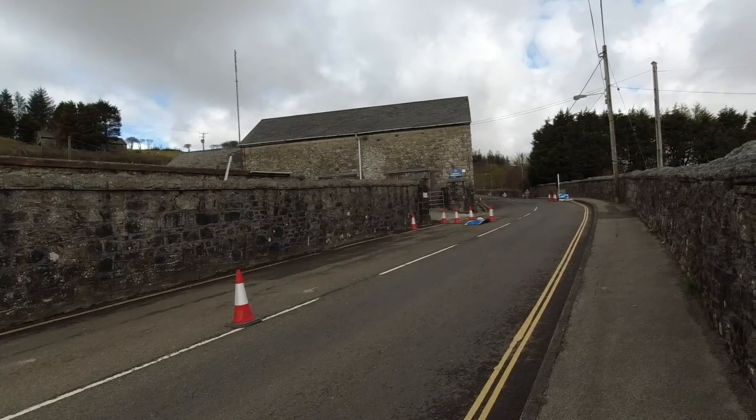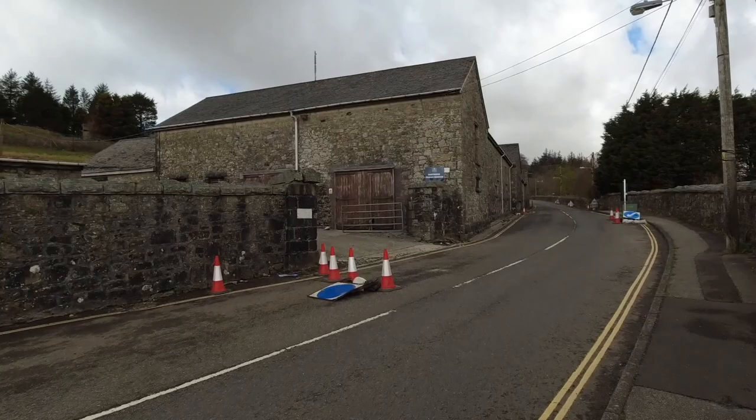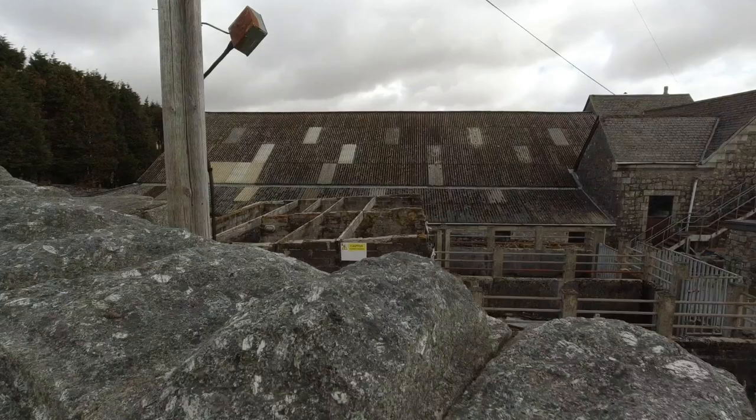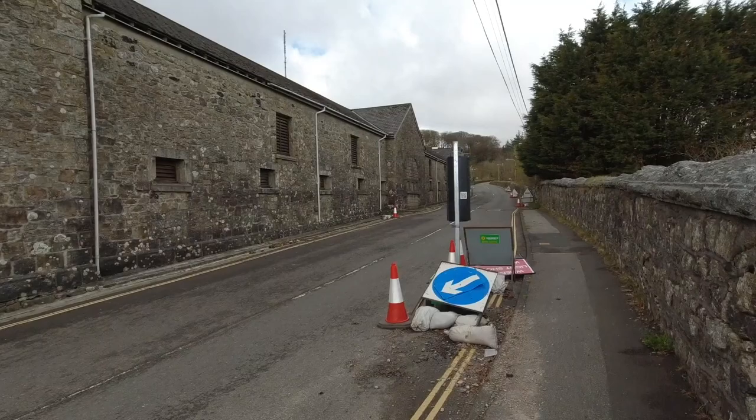And that pylon and radio mast is where we're going. That's the first tor up there. So there's Dartmoor Prison Museum in these buildings. I don't know what that building is. It's obviously part of the prison, but yeah. Car park's just up here on the left of the prison museum. Needs a bit of work done on the render.